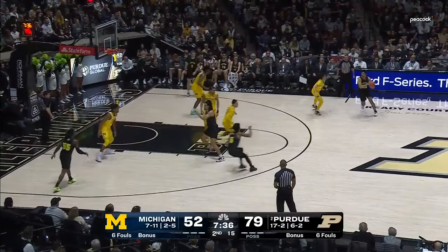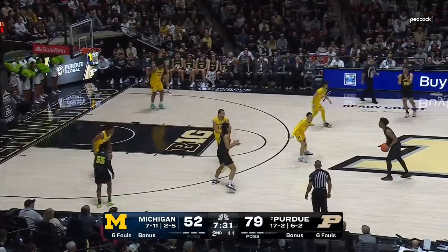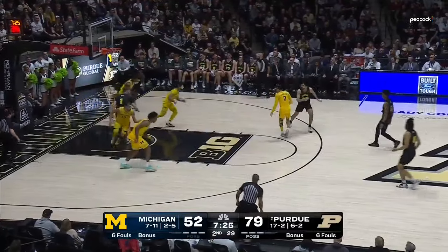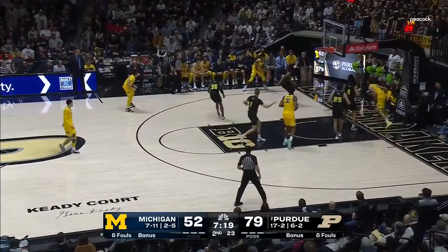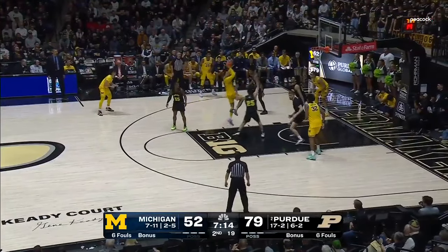Purdue shooting 50% from the floor and 63% from three. It has been an onslaught from the outside. Jones, a big reason why. Finish. Honestly, I don't know if they don't turn the basketball over, which they still, they turned it over a little bit more here in the second half. But they have four turnovers in a game, and they make double-digit threes. They're going to be so hard to beat.